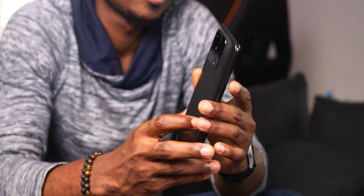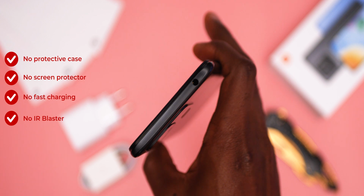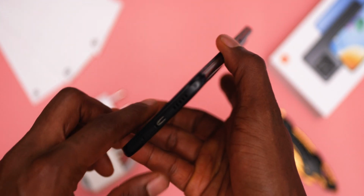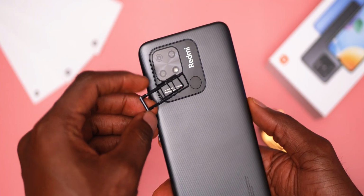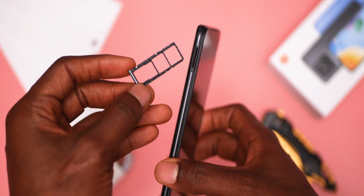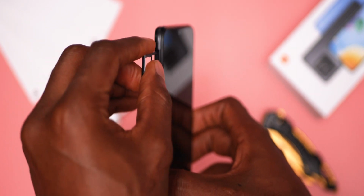Still speaking of cutting corners, the signature IR blaster is absent here, and that might be a bummer depending on whether or not you use this feature. It also lacks stereo speakers and a secondary microphone, but I really wouldn't expect that at this price point, so no issues there. It is still a dual SIM device with support for expandable storage. It comes in two memory options, 64 or 128 gigs, and you can expand it with an SD card.